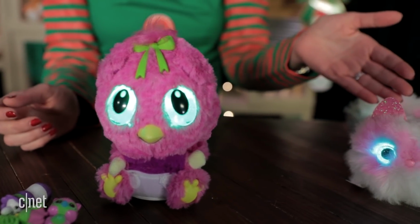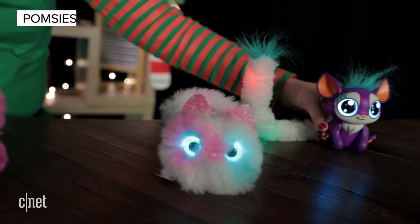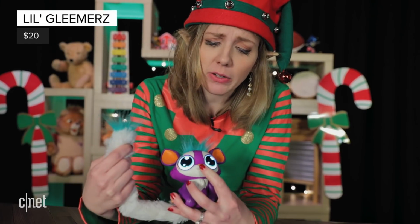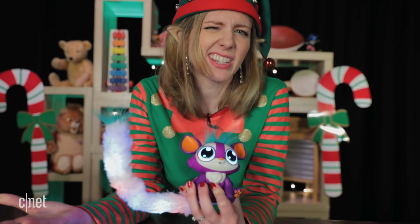The success of HATCHIMALS has given birth to all sorts of other fuzzy things with sensors and eye-light codes and secret combo reactions to, of course, share with your friends. So with the Gleamers, if you press and hold the tail button while hitting the nose 3 times, it activates 4th of July mode. Obvious, right?